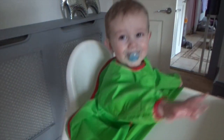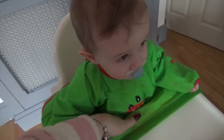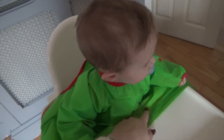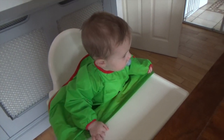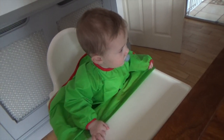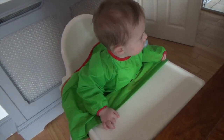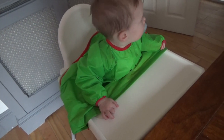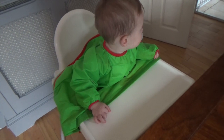That completely covers him, because I was finding before he spills food down here. Even with this, I will find loads of food tucked in there. But before we was using this, it was completely staining all his pants. So this Bibadoo bib has saved our lives, literally. I'm no longer stain removing clothes as often as I was, because the bib is saving us.